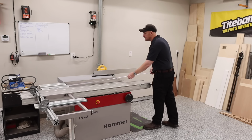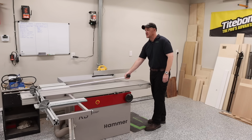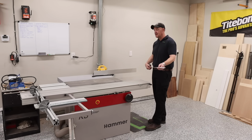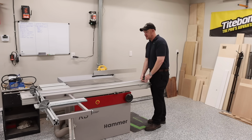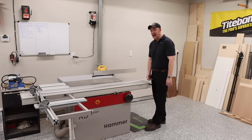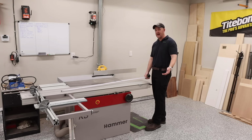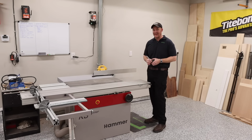As you can imagine, if I was to measure this, it is 79 inches. It's just shy of 79 inches. Now that doesn't mean that my full capacity is 79, because where I have the fence right now, I've got about 70.5. So more than enough to handle a full 5x5 sheet of Baltic birch or whatever sheet goods that you can get in 5x5.